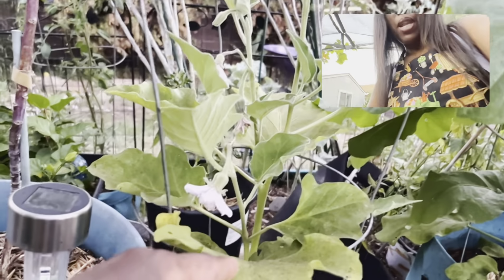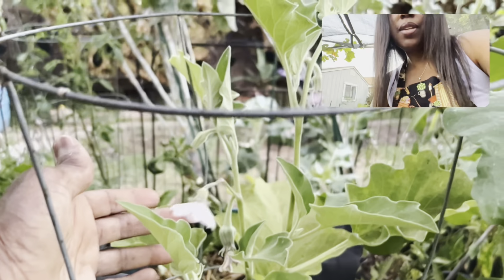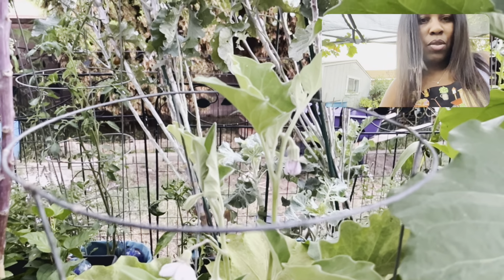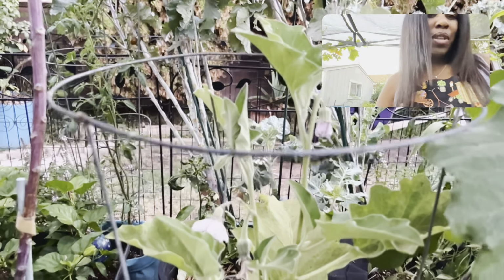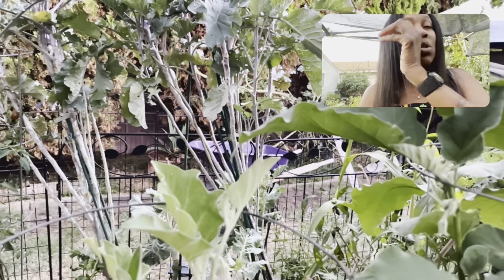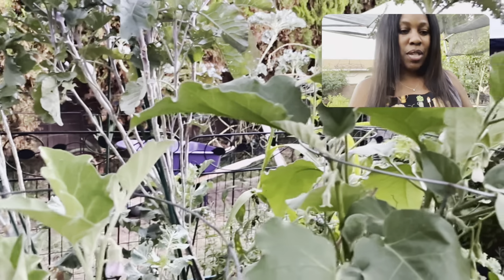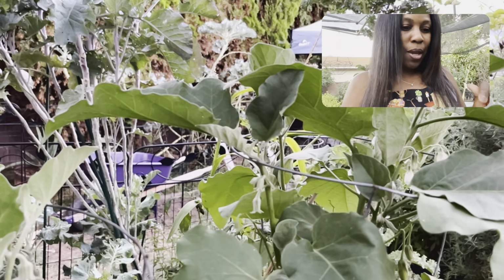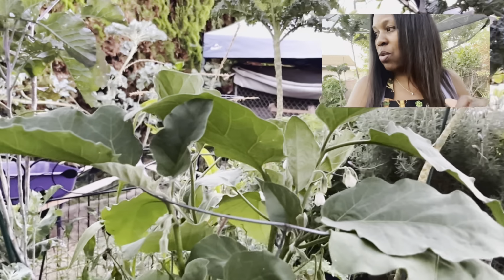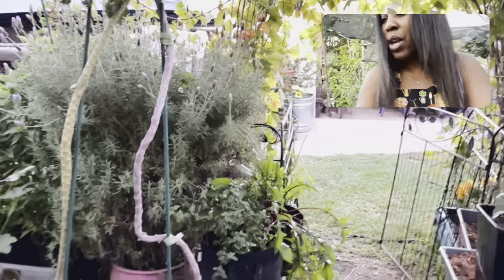this one is my Black Beauty eggplant. So these are doing pretty good. So it has a few of them on there. Let's see, 1, 2, 3, 4. It has 5 flowers on there. A couple of them dropped. I had it in the sun, and so it was too much heat. It was not doing that great. And so now that I moved it, it looks a lot better. I'm going to put a little bit more mulch on the soil so it can hold some of that moisture in. I do have some mint over here as well.